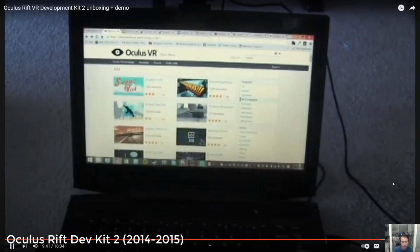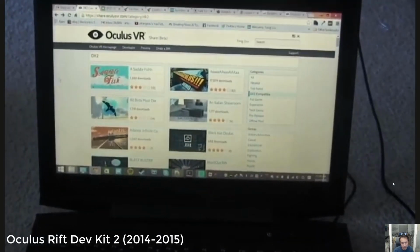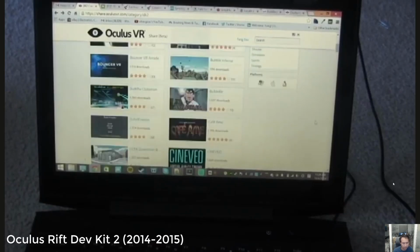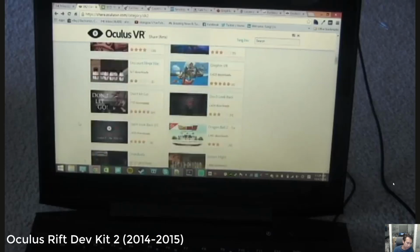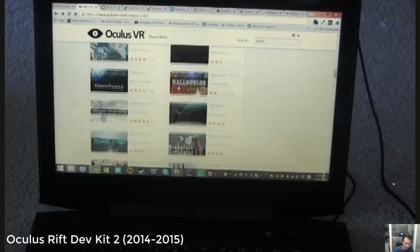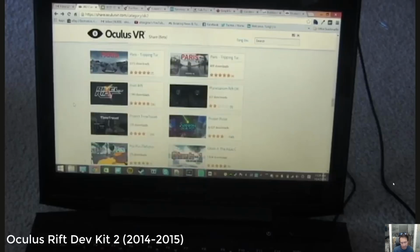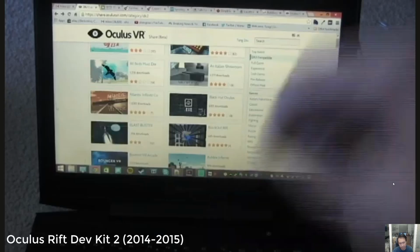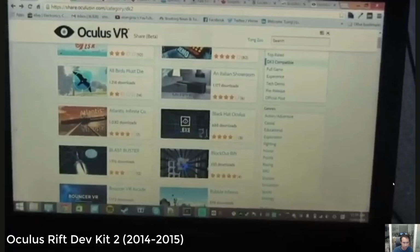Like this is the App Store at the time. There were only a handful of different apps and games, so I couldn't play too many of these. I mean, they're there, right? You guys can see they existed at the time. It just wasn't very good. There wasn't anything close to the amount of VR content that you have today. Anyways, it was just cool to have it at the time. It was a development kit, so it was kind of like a prototype thing. But that was technically my next headset at the time. My first experience with VR was with the Oculus Rift Dev Kit 2.